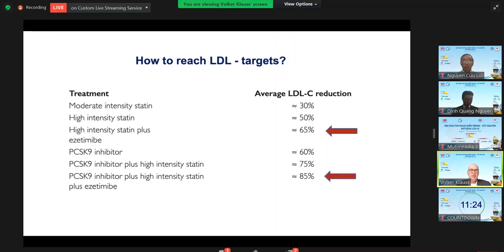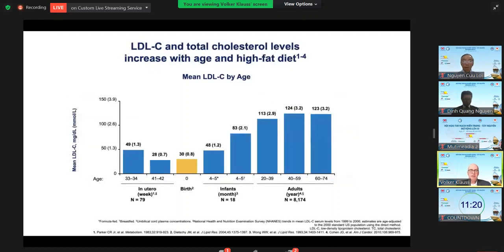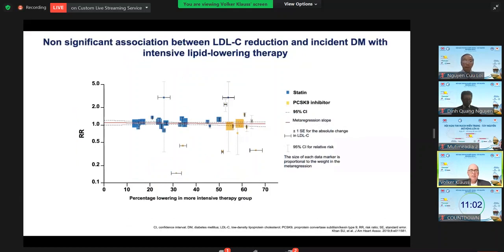Many people have concerns about these very low LDL-C levels. But at birth, we have an average level of 30 milligrams per deciliter, which slowly increases with age and a high-fat diet. Thus, these low LDL-C levels cannot be harmful. What about the new-onset diabetes? There's only a low and clinically non-significant increase with statins, but this is not observed with the PCSK9 inhibitors.